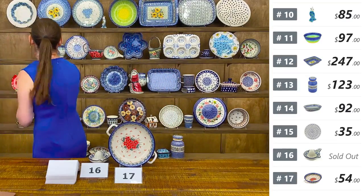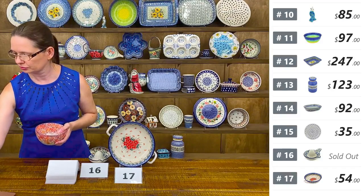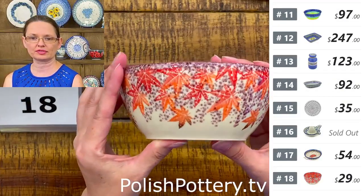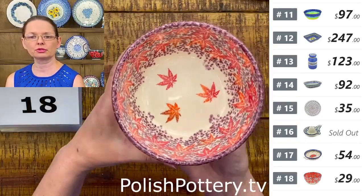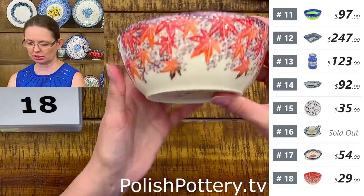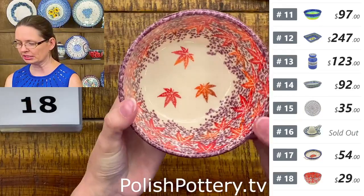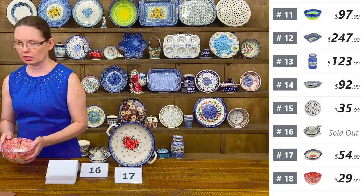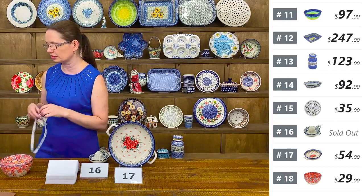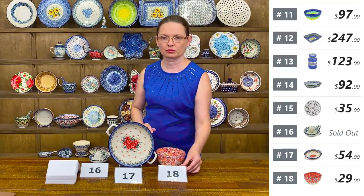Next is a little soup bowl. Or maybe an ice cream bowl, with that beautiful pattern with red leaves. So $29 tonight, they hold 13 ounces. And that would be a great size for a small portion of soup, maybe a little ice cream. Number 18 is $29. Regular price $67. And let me measure it for you. 5 inches in diameter, 2.5 deep, and 13 ounces brimful. That's number 18. Little cutie.